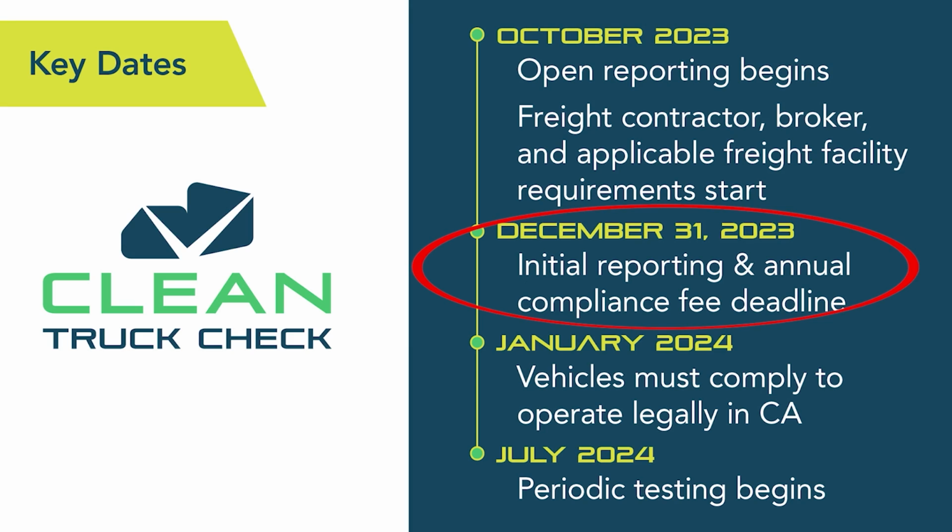The deadline for compliance verification and registration was on December 31st, 2023. Vehicle owners are required to create accounts in CARB's database, verify their fleet vehicles, and pay for the first annual compliance fee of $30 per vehicle.